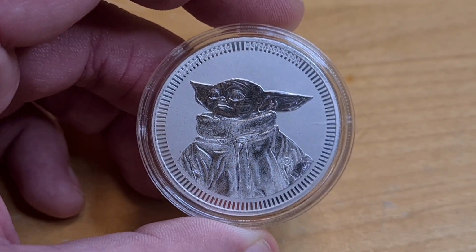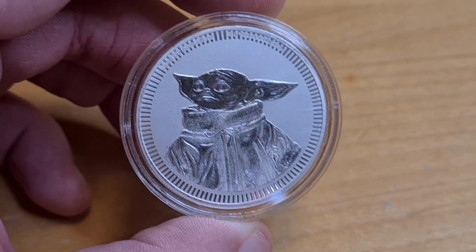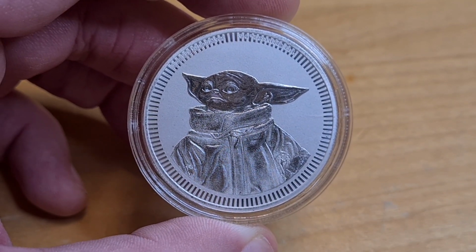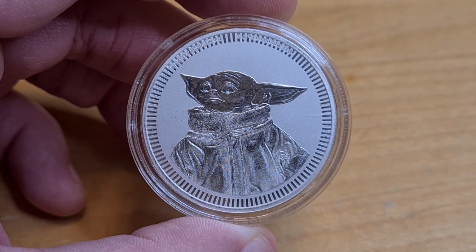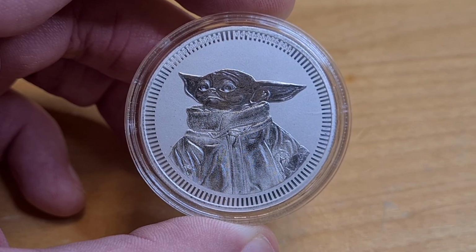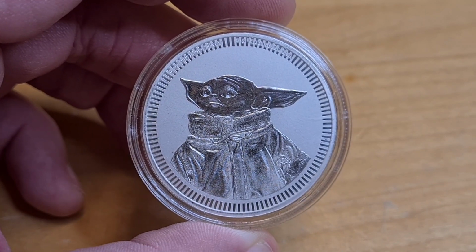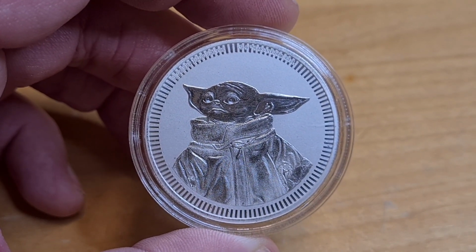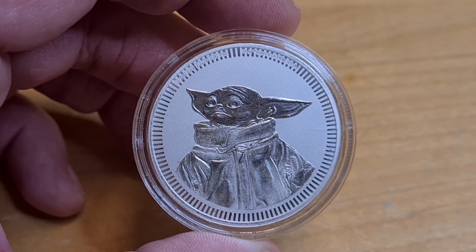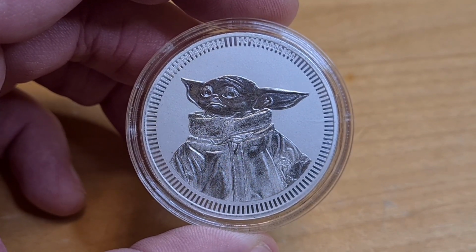I think, I'm not quite sure. You'll love it or hate it, I don't know. I am not a Star Wars fan, so I'm really just looking upon it as a coin as itself. This is by no means a small number of mintage either. There's 50,000 of them from New Zealand Mint. So, if you are after one, you can pick them up from the Silver Trader. He has plenty of them still in stock. I say still, and it's been up for about a week, but he's obviously been selling them very quickly anyway.